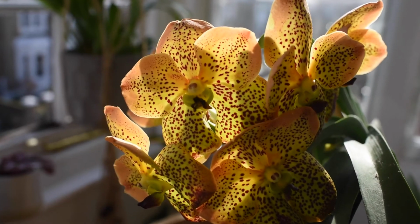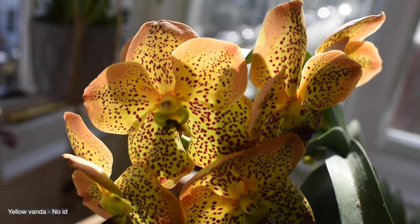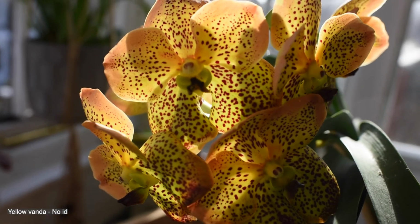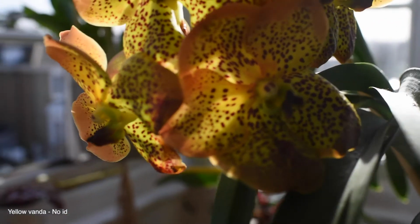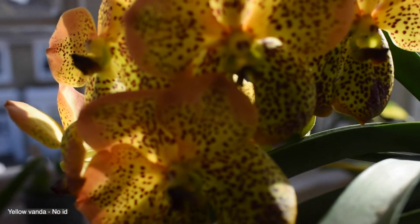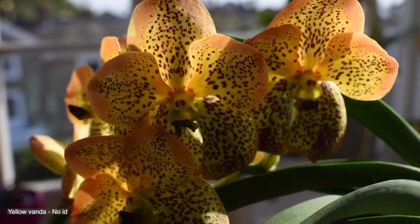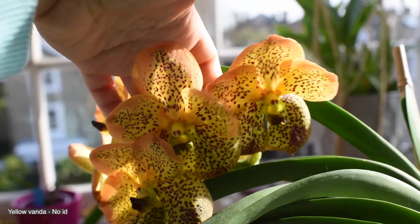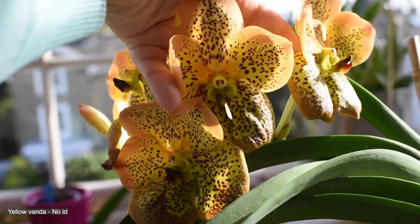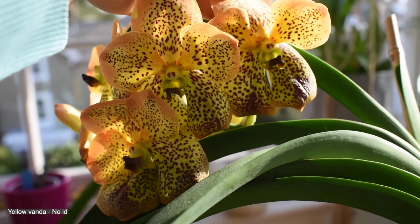Next up, a yellow flower that looks like a leopard. Okay, so here, thanks Iris. We have here a yellow vanda. I love vandas, but they are huge plants. This one was my first vanda that was gifted to me in 2019, I think. It's beautiful. It's one of my favorite ones because of its tones of yellow with all of these dots.